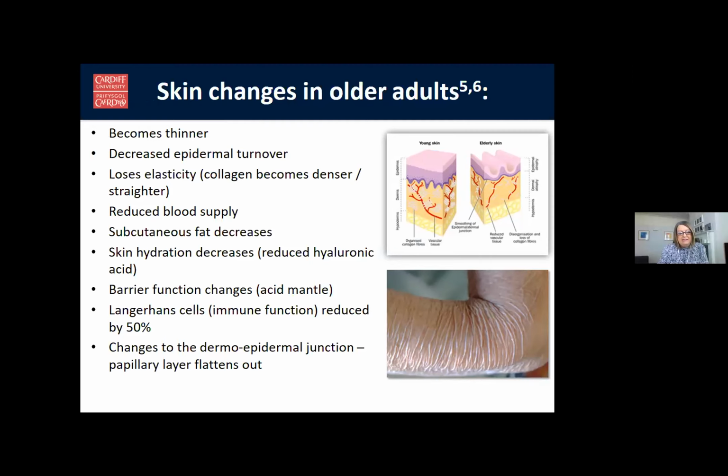Well, I've mentioned that age is one of the main factors that affects skin health. The normal aging process causes changes in the skin that make it more fragile and susceptible to damage due to thinning of the epidermis, as well as loss of collagen and elastin and overall loss of moisture. The amount of subcutaneous fat decreases and the skin cells associated with immune function reduce. The most visible feature of older skin is perhaps wrinkles, which is shown in the picture on the bottom right.